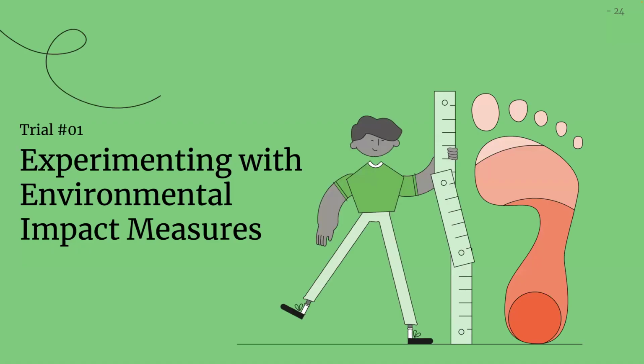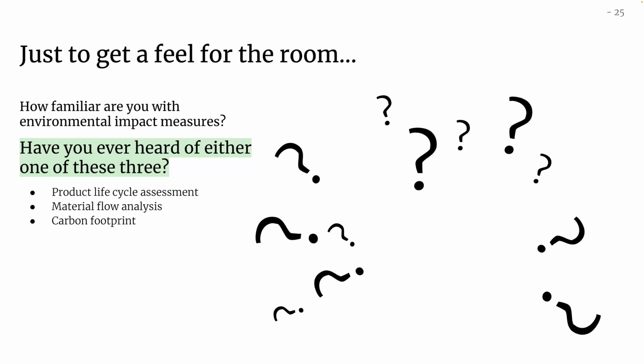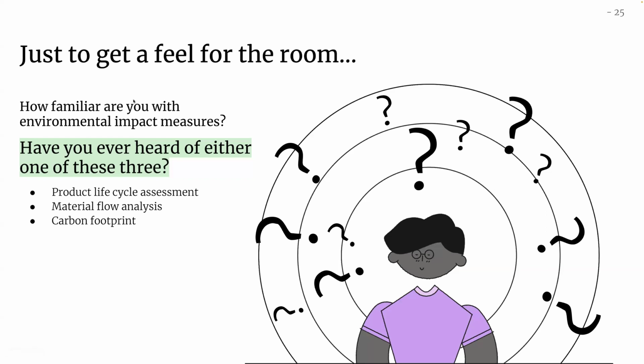I think our first trial was trying to combine our service blueprint with environmental impact measures. And just to get a bit of a sense of the room, I'm going to hit up a poll. Please let us know how familiar you are with these kind of impact measure models.